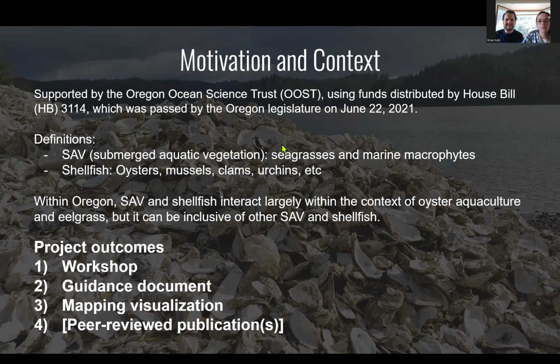The main take-homes of the project were to host a workshop, which was done in January of 2024, produce a guidance document to help direct what these guidelines should look like for the state of Oregon, and also to visualize all of this information in space with a mapping tool that Brian will present. And then ultimately, we hope to put some of this into peer-reviewed publications.